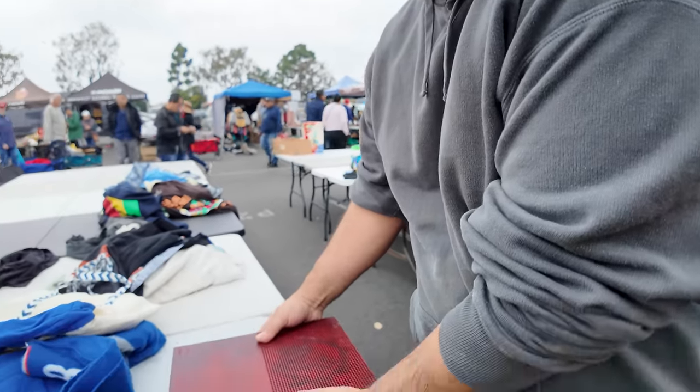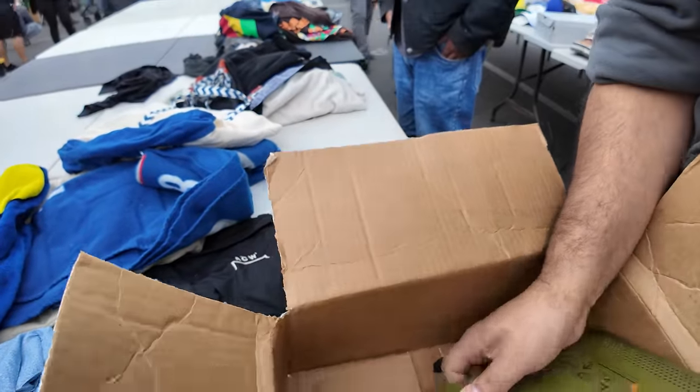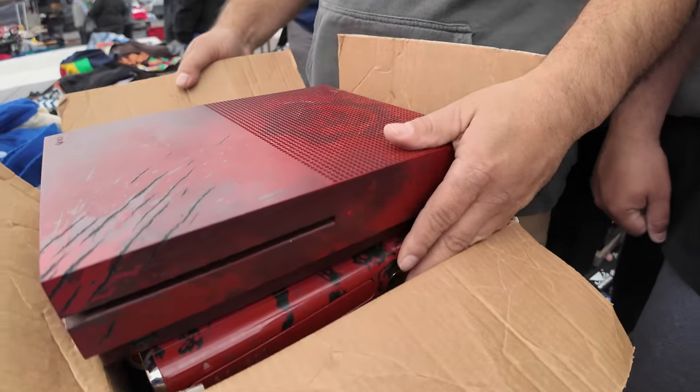Yes. Oh my. Let me see. You got the Halo. The only problem is it's a different faceplate. Okay, but let me see these Gears of War right here, dude. The Gears of War Xbox One and Xbox 360. Get waxed, Chris. Get waxed. Oh, Killer Instinct was in there, too. Yeah, dude. Dang. I'm looking at the empty cases.